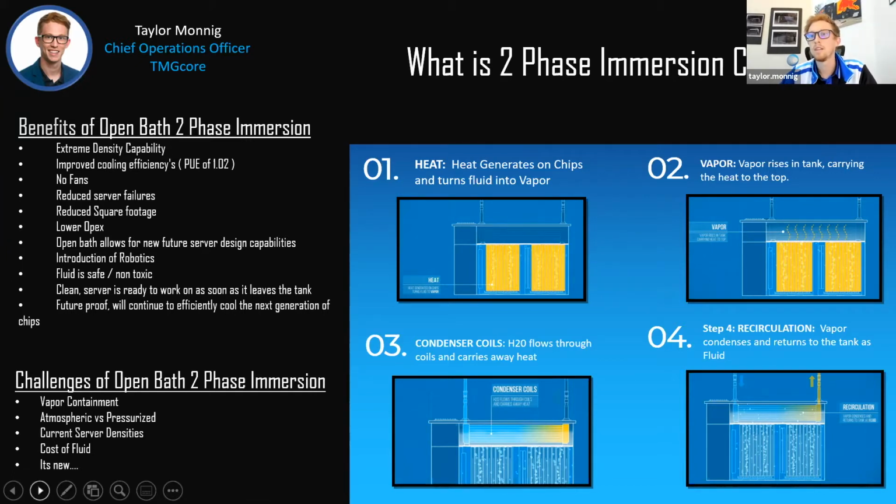Some of the things that make us well known or we're famous for is obviously our robotics. So given the immersion nature and the servers fitting vertically, we've come up with a cable-less backplane design that allows for robotics and switching out of the servers when components fail. We're able just to have a robot go in and pull them out. It's one of my favorite pieces of the equation, because when you're working with immersion, the ergonomics behind dropping a server in a tank is just not something that is natural. It's hard to do, and the servers weigh a lot given the densities that we're trying to create.